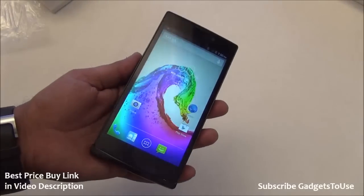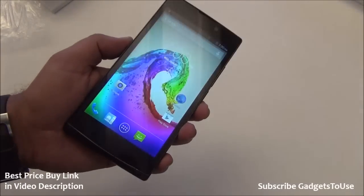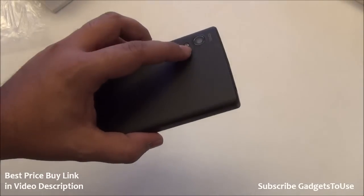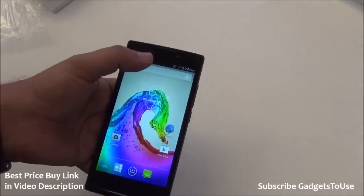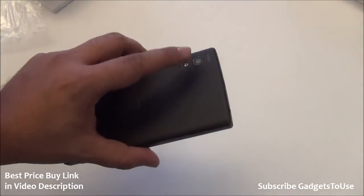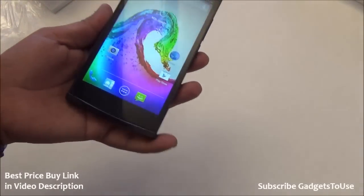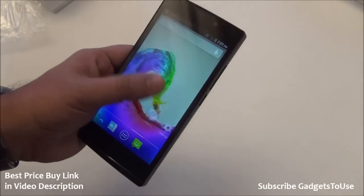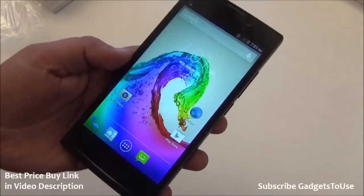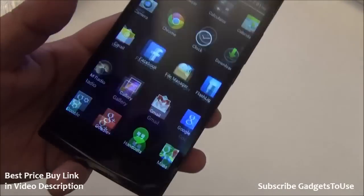So that's all from us as far as the quick hands-on review of the Lava Iris Fuel 60. This looks like a pretty good phone with a big battery, and it has a decent camera as well at the back. The front camera is again average, not too great, but the rear camera can give you good photos. You can record high definition video from the rear camera as well. The touch screen sensitivity is decent but not too great. The overall display resolution is good enough. It is a 720p display. You will not see any pixelation on this device.